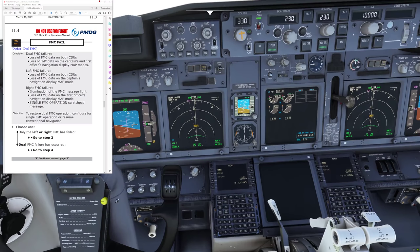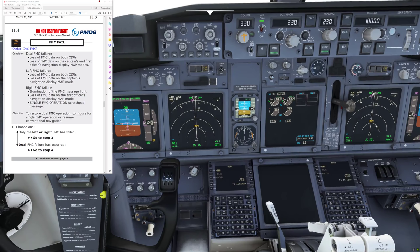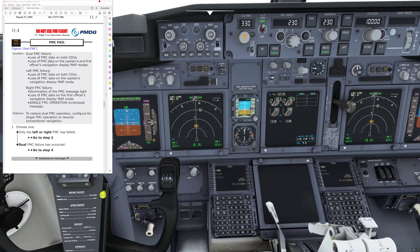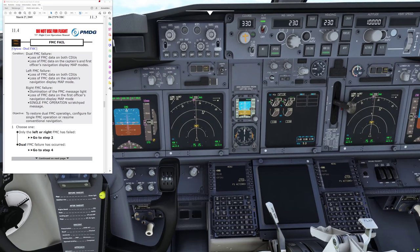Yeah, the FMC data is gone. Loss of FMC data on the captain's and first officer's navigation display map modes. Yeah, that's the map flags showing, and we are missing all the data as well. Right, the conditions for left and right FMC failures do not apply here, since we have both. Objective is to restore dual FMC operation, configure for single FMC operation, or resume conventional navigation.